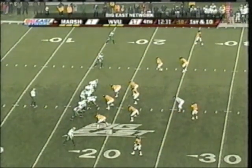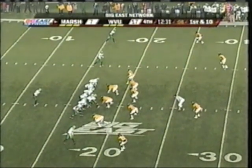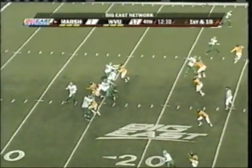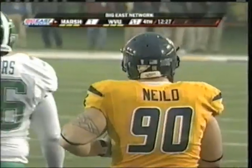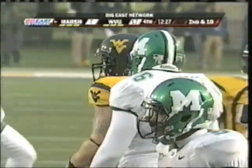Ball is spotted at the 18-yard line. It's first and 10 for the Herd. Two receivers left, one to the right side. Anderson sets, throws right, and throws it away. Again, pressure from Neal up the middle. The Ironman Award winner, number 90.